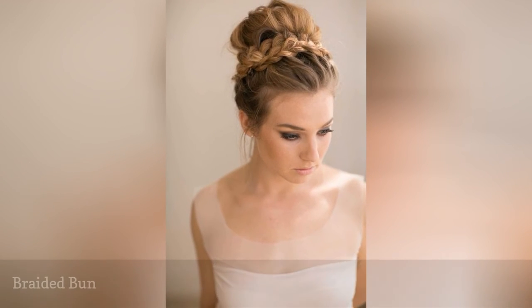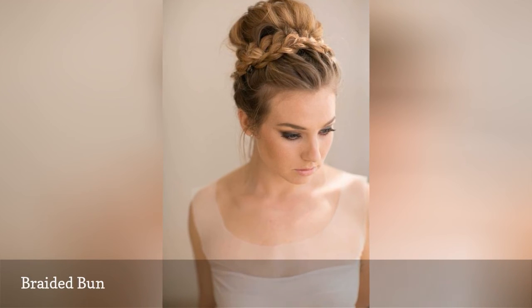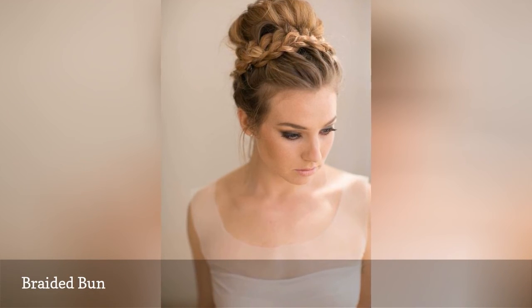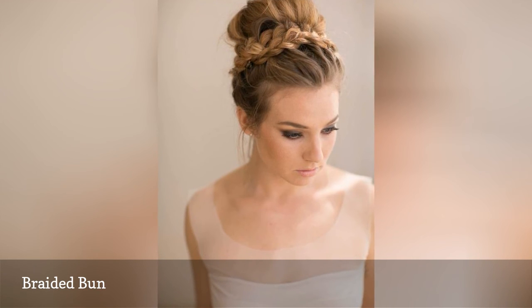This chic braided style can easily be dressed up or down, depending on your wedding theme. Paired with a veil or worn on its own, this braided bun is a wonderful choice for a wedding day but is also casual enough for everyday wear.